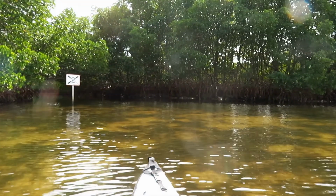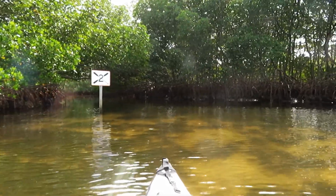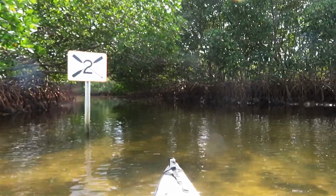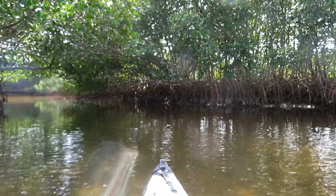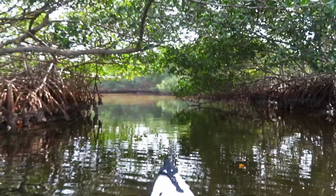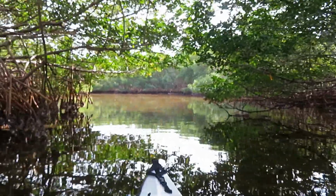I'm at the Weedon Island Preserve, located in Pinellas County. It's a Friday, February 14th. And I'm on the canoe kayak trail. Well, the tide is very low right now.